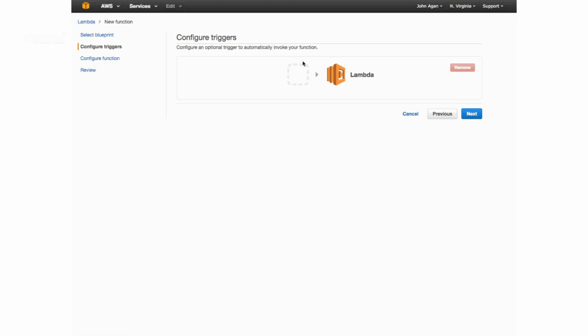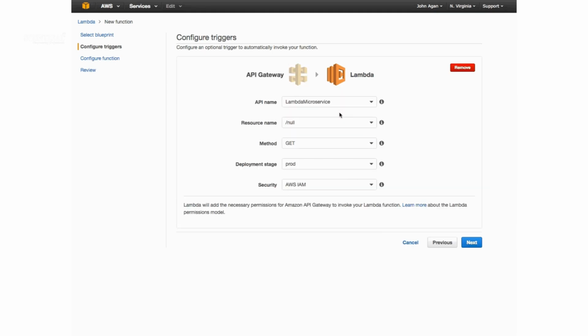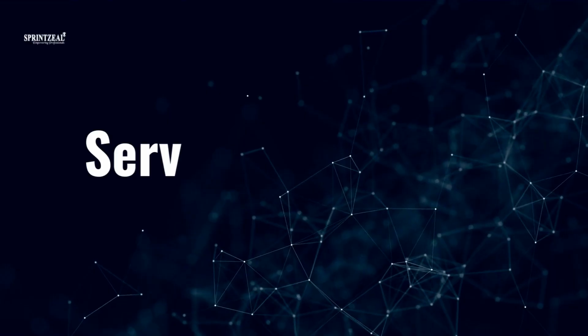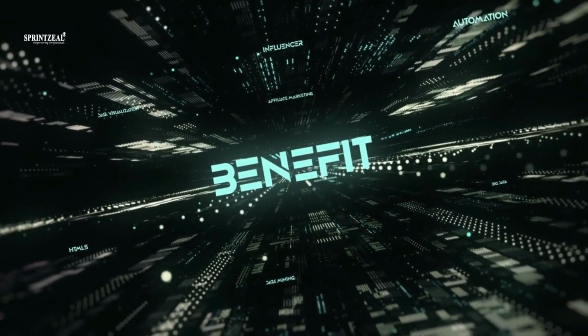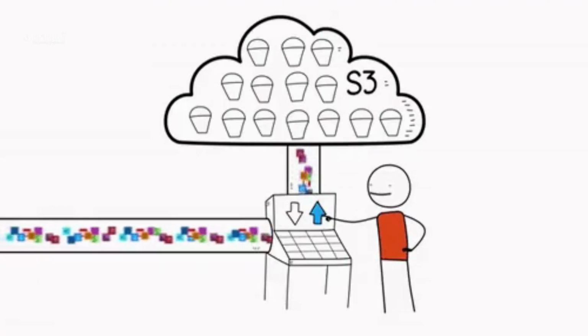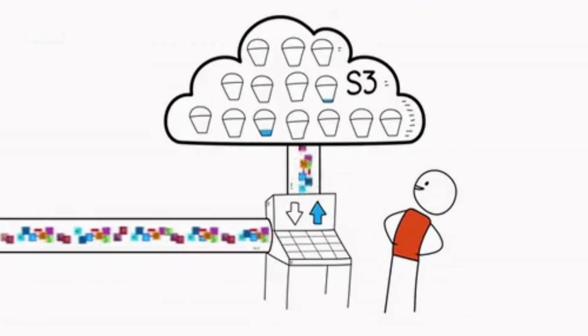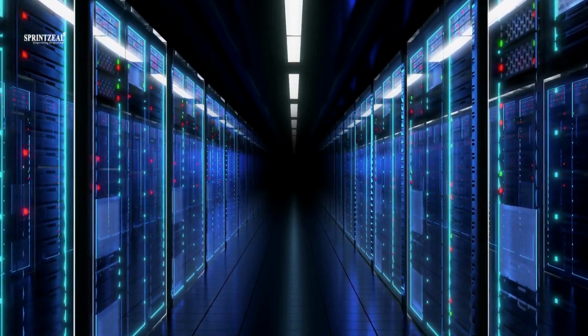API Gateway Lambda. For using Lambda, the API gateway must be used. It is used to consolidate microservices that have one single access point. Serverless Lambda. Serverless Lambda has been widely adopted for its special benefits. This serverless computing service provided by Amazon Web Services enables users to run functions without having to manage any servers.